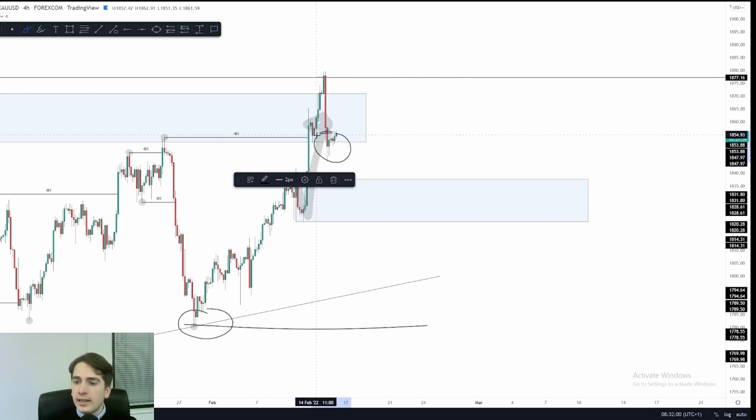Currently not interested in getting any buys at all from this region. I would at least need to wait for this larger area of demand within the market.